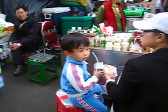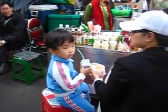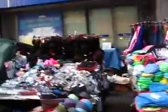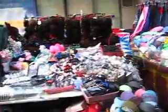Here's a cute little Korean boy having his lunch. Isn't he cute? And you can see here we have fresh fruits and vegetables. That's usually pretty safe, according to my son Weston. And as we go along, look, they have hair products there, all kinds of fake hair.